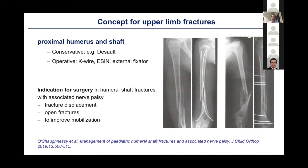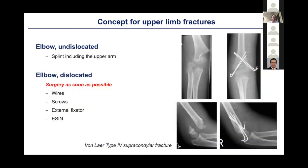When we look at the humerus shaft, indications for surgery include fracture displacement on the one side, soft tissue injury, so open fractures. A radial nerve palsy alone, I think, is not really an indication for surgery per se. And again, in the multiply injured child, having the critical care and mobilization problems in mind, operative treatment really might be beneficial in these cases.